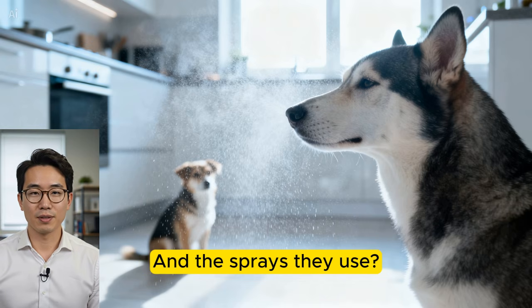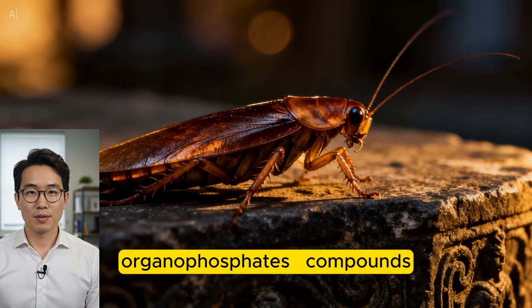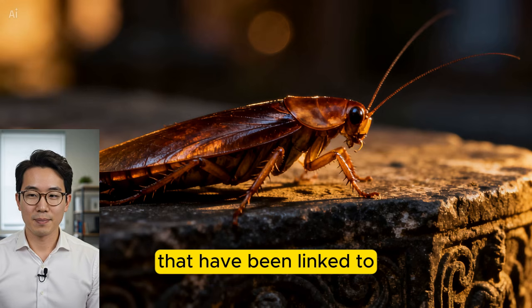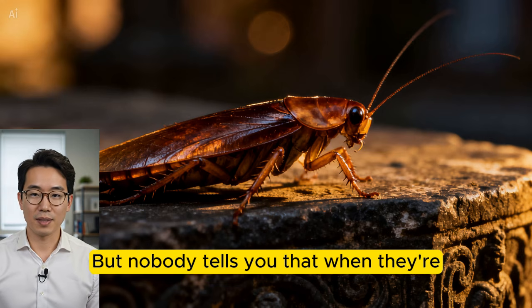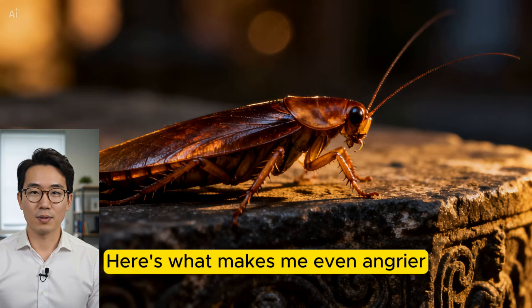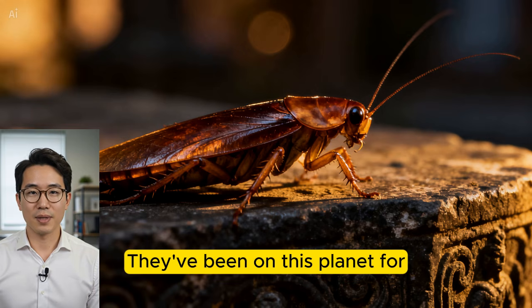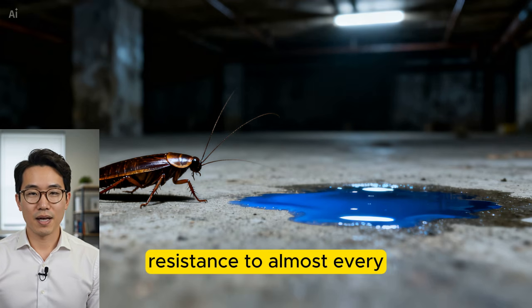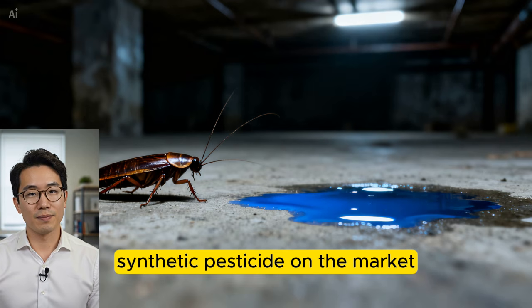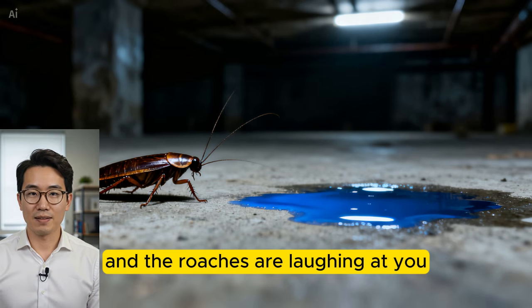And the sprays they use, loaded with chemicals that you're breathing in, your kids are breathing in, your pets are breathing in. Pyrethroids, organophosphates, compounds that have been linked to neurological problems with long-term exposure. But nobody tells you that when they're spraying your kitchen. Here's what makes me even angrier. Cockroaches are survivors. They've been on this planet for 300 million years. They have developed resistance to almost every synthetic pesticide on the market. So you're paying $300, breathing toxic chemicals, and the roaches are laughing at you.